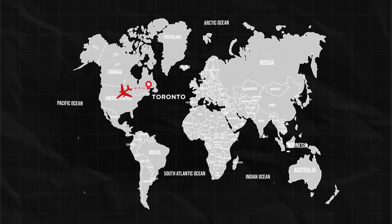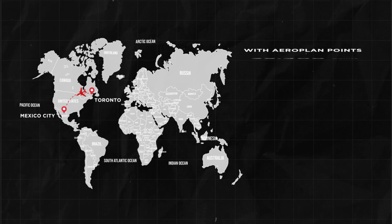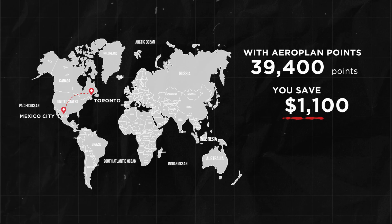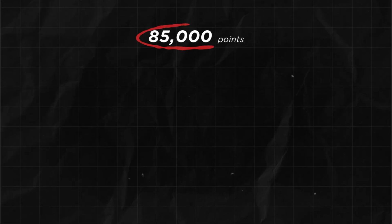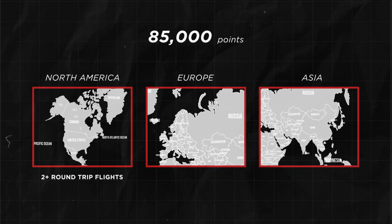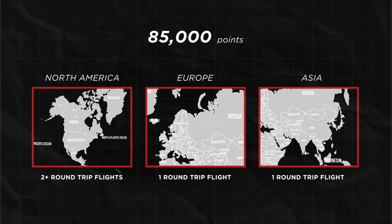And here's another round-trip Air Canada flight from Toronto to Mexico City for just 39,400 points, which would save you $1,100. And because this last flight only costs about 40,000 Aeroplan points, you can actually do it twice, which means you can save $1,100 2 times, or more than $2,000 from this welcome bonus alone. So to summarize, with 85,000 Aeroplan points at your disposal, you can expect to get at least 2 round-trip flights anywhere within North America, or a round-trip flight to Europe or Asia with points to spare.